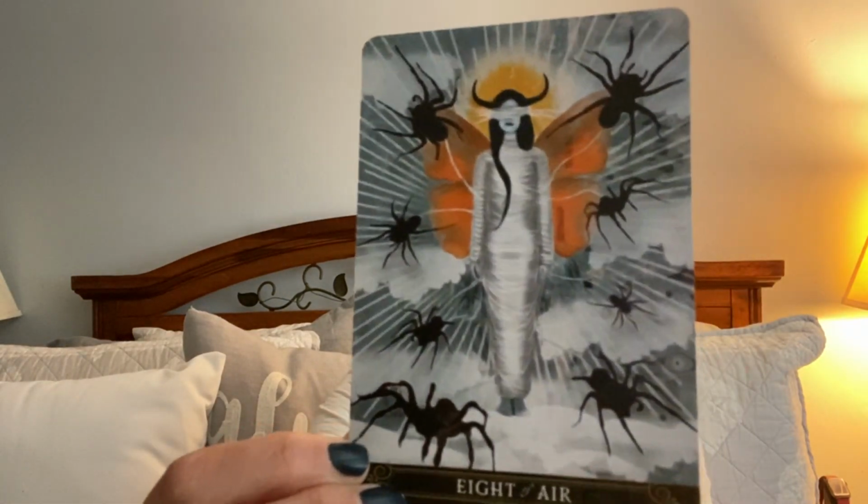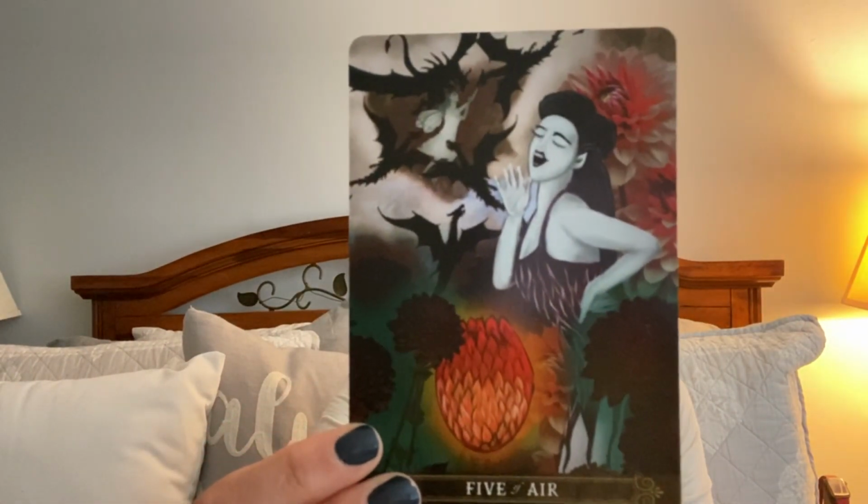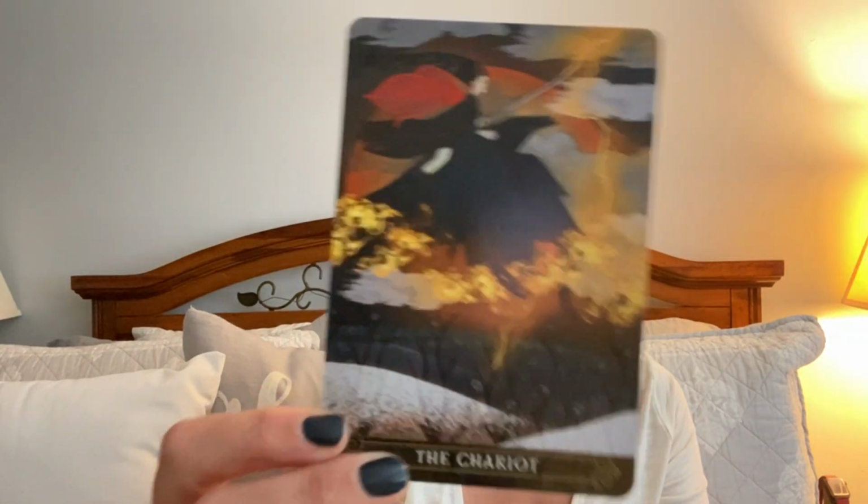It's definitely giving me fall vibes, like Halloween, Samhain vibes. Look at all those spiders. Oh, look at this one, the 5 of Air. I mean, it's screaming. The more I'm holding them up now and studying each one, even though I've been using it, I'm like, yes, Samhain, Halloween vibes. I feel like this is going to be the star deck for this time of year, definitely.